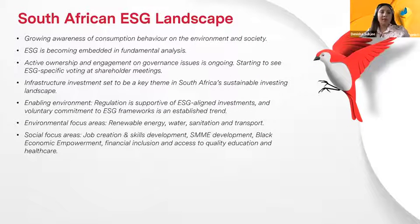Within the South African ESG landscape, there is a growing awareness of consumption behavior and the environment and society at large. We are also starting to see ESG specific voting at shareholder meetings. Infrastructure investment is set to be a key theme in South Africa's sustainable investing landscape.